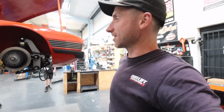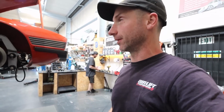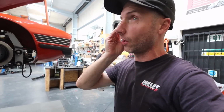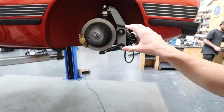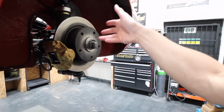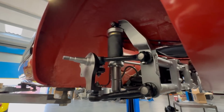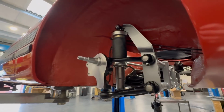And we're back on the SP2. Off camera, while I was editing the last episode, because obviously I'm multitasking while jet lagged, Max got all the front end components on: the disc conversion, calipers, rotors, wheel bearings packed and greased. Air shocks are in too. Actually, we didn't film that last night before we called it a night.